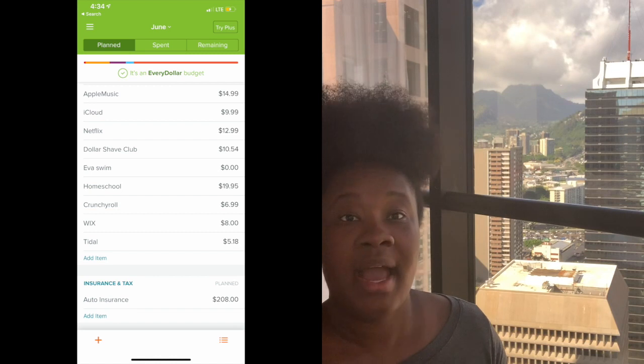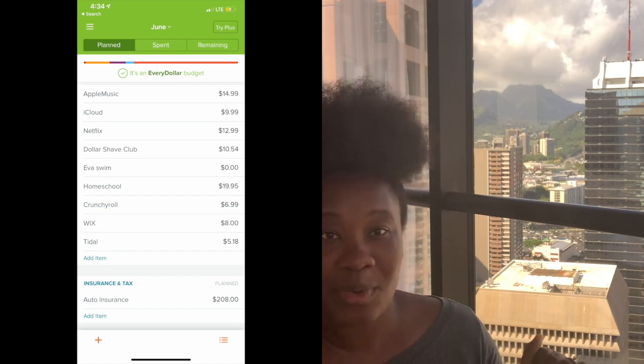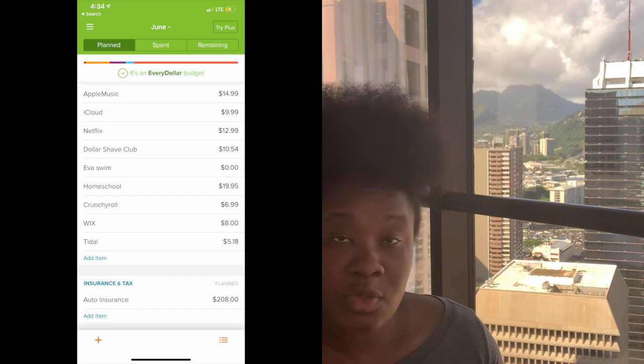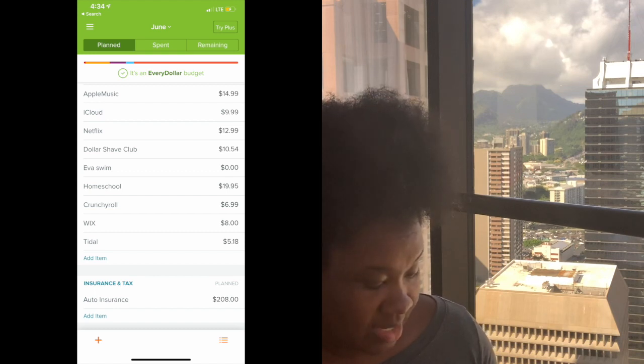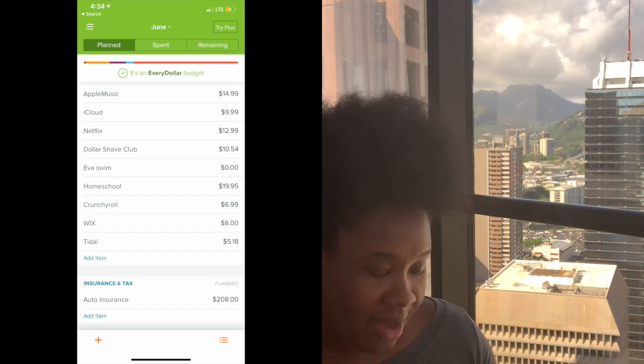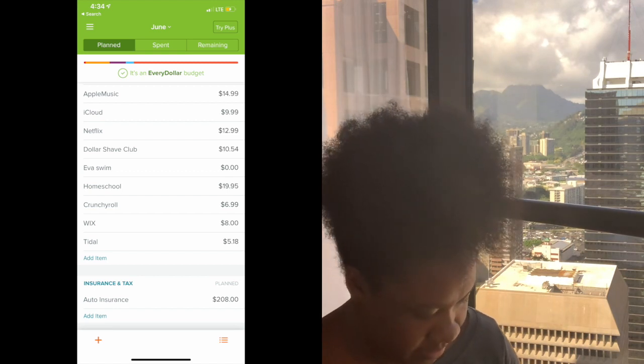Eva Swimming. We do have a pool here where we're staying, so we're using some free swimming time. I'm not paying for anything at the moment. Homeschool, still $19.95 a month. Crunchyroll, $6.99. Wix, $8. And Tidal for $5.18. So that's it for our lifestyle. That's all the things that we like to enjoy but don't have to have.